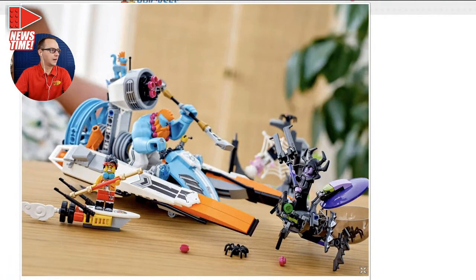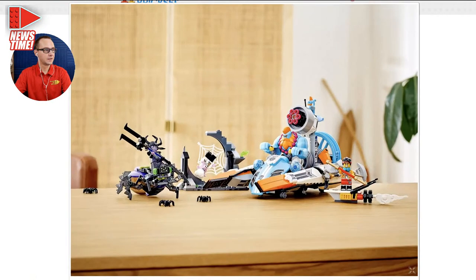Basically, it's something taken from Ninjago, meets Monkie Kid, meets some Nexo Knights. That villain lady, what's her name? Queen something, I think. She looks like something taken from Nexo Knights. And after the last set that you're gonna see, that Fortress set, I'm really getting those Nexo Knights vibes a lot.